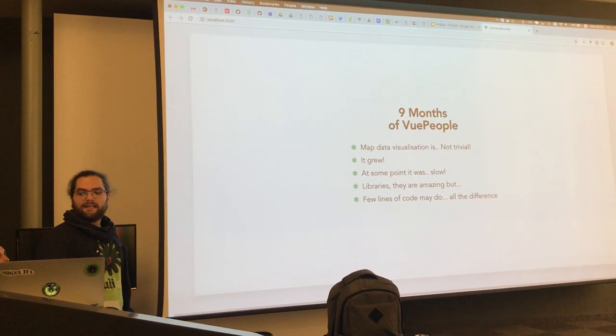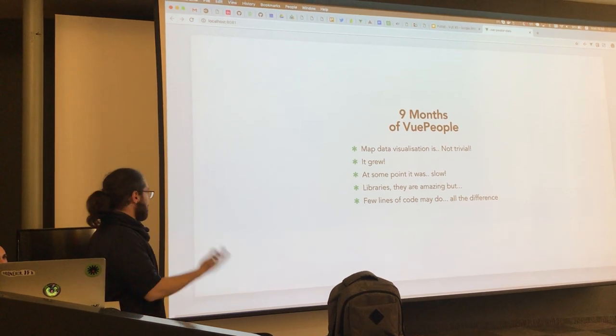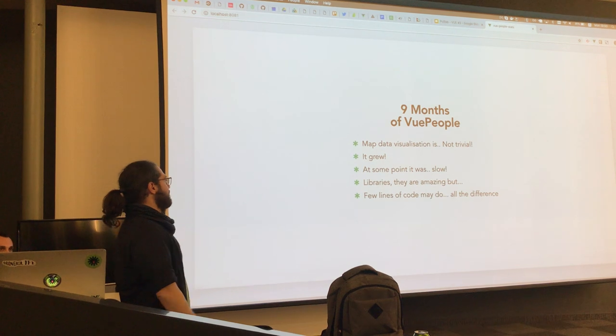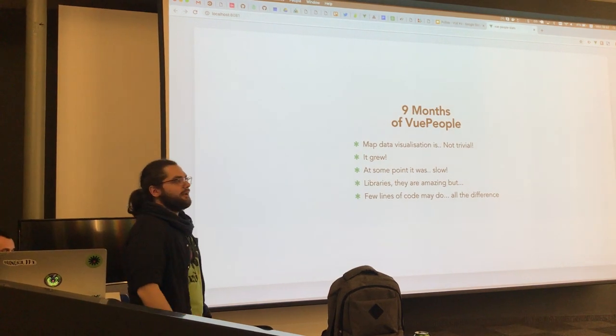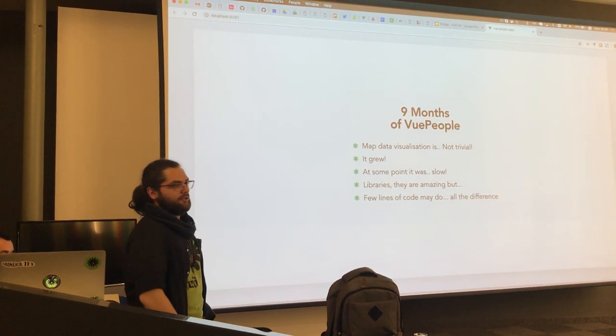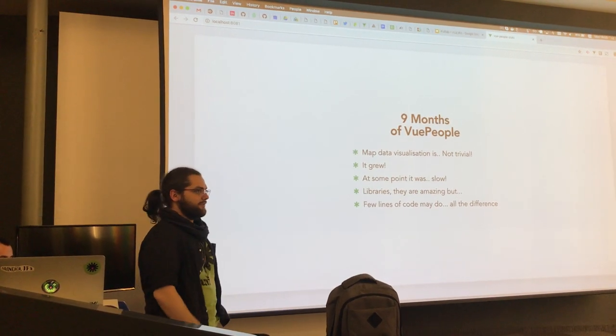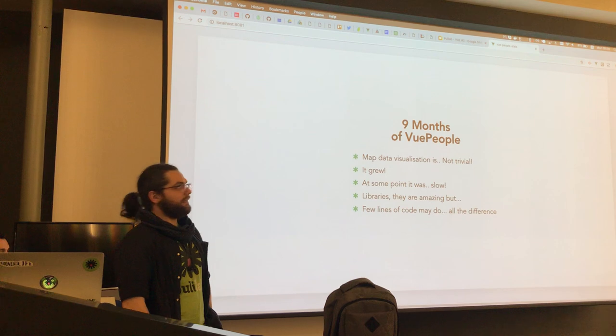So libraries are amazing, especially open source libraries, but you shouldn't jump in blindly on a library, especially if it's the foundation of your website, without poking your nose at it. Go check your source code, check what is happening.